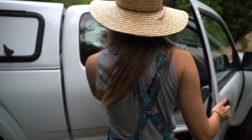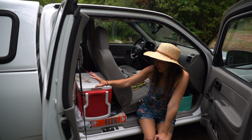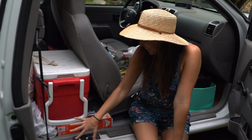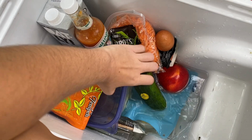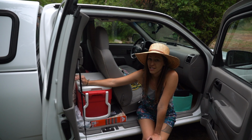And here is my camp stove. Here is my cooler. So this is basically my fridge. This is how I keep things cold. This is my kitchen, if you will. I do have to get ice for this every other day basically because it's really hot here in the 90s. Oh boy, it's all melted. But I think it would last for 2 days if it were in the 80s, 70s.